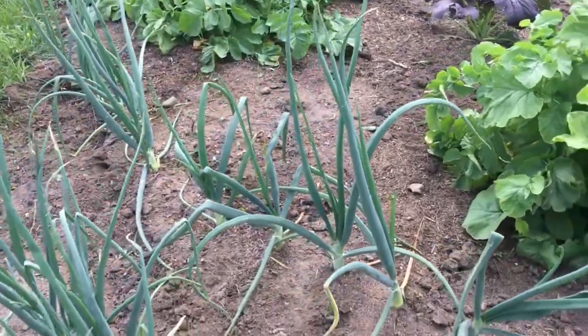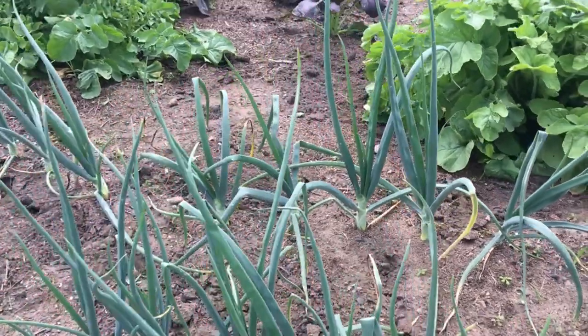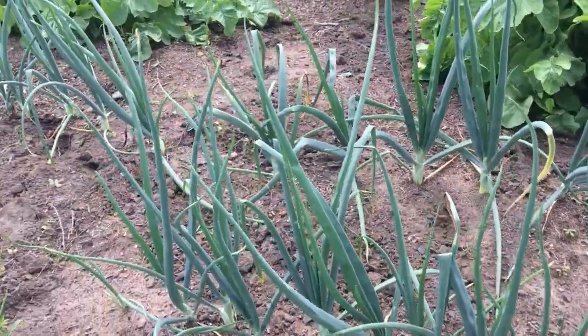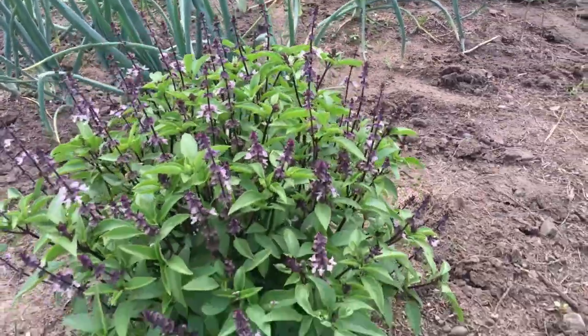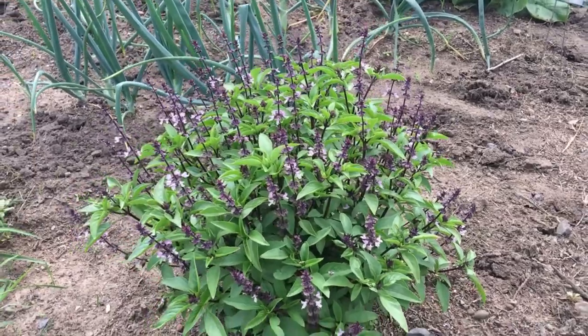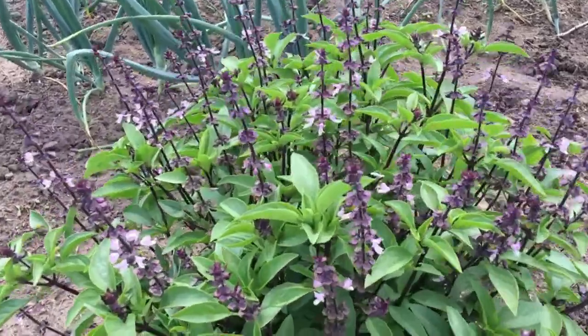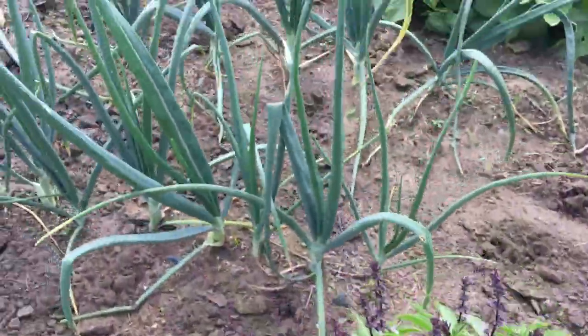As in almost all cultures, one needs onions. These are yellow onions. This corner of the garden is Thai basil, which has flowered out at this point with delicate purple flowers.